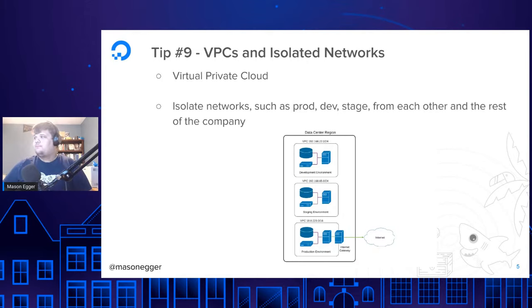Whatever you really want to do with that, it is definitely a useful tool that I would highly recommend utilizing. This is called blast radius, essentially. It's a concept I've seen before, and it's keeping as much stuff separate as possible.